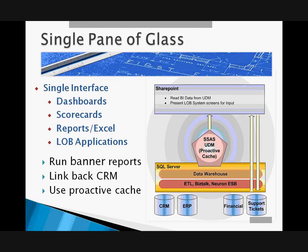Single pane of glass, what this is to a business user, is the abstraction away of all of the complexities of the IT infrastructure, right? So that a business user has no idea where a line of business system begins and where it ends, where the BI starts, where it ends, where the portal begins or ends, right? They go to a single URL, which happens to link to a SharePoint site. If we're going to stay on the Microsoft platform, they're going to go into a single URL, which is the SharePoint page, and from there, there's going to be navigation.